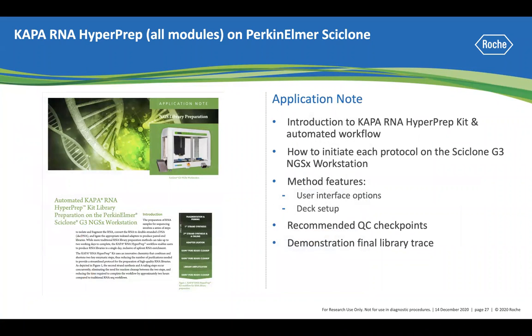And these methods do have an application note to go along with them that's published by PerkinElmer. In this piece, you will find an introduction to our KAPA RNA HyperPrep kits and the automated workflow, detailed instructions on how to initiate each protocol using the Sciclone, some highlights of the method features, including the user interface options and the deck setup instructions, recommended QC points throughout the automated workflow, along with a very small demonstration dataset.